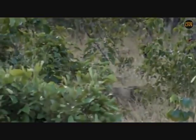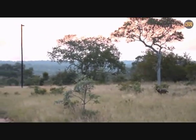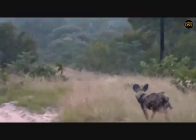Now they're trying to flush out a duiker, an impala, bushbuck, and nyala, something. The impala are too quick for them. I think they came in maybe a bit noisy, and everybody gave their presence around. My goodness, at one point when we first realized that they were actually dogs.